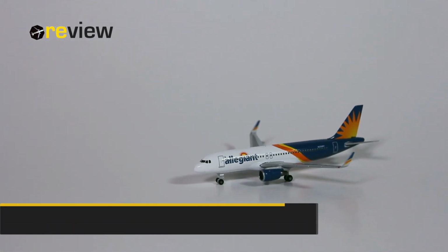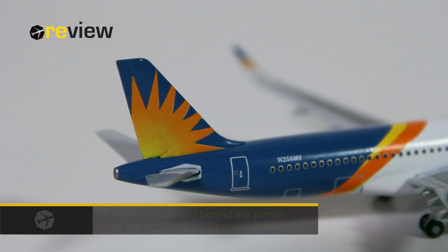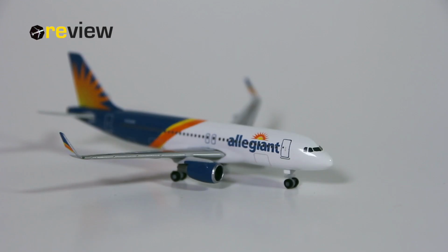So there we have it, the Airbus A320-200 from Allegiant Air. Now I have to say, I hope you can forgive me, but this livery is just ugly. But I actually don't mind. I'm just really happy that Herpa has made an aircraft model of an airline that, if they have done it before, they just haven't done it for ages. And if they haven't done it before, then I'm happy that they have finally given us a model of an airline that we haven't seen before in the world of Herpa Wings.